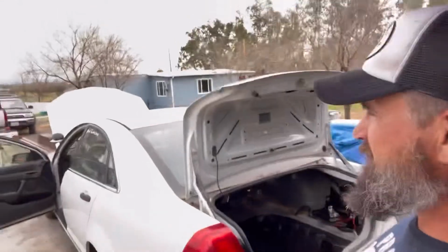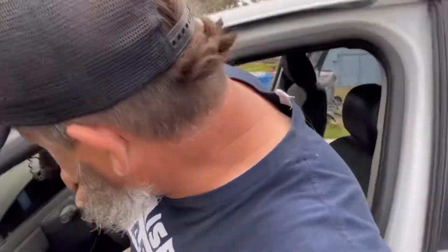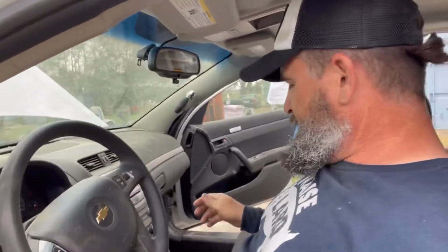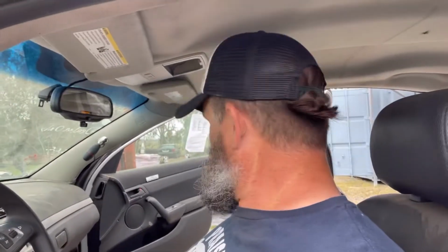That's done. Car revived. Guess I should make sure it has a transmission. That's about it. Let's see if it transmits. Right into reverse. Right into drive. It's already tagged and registered and all that stuff. Shoot, I can drive this thing now.